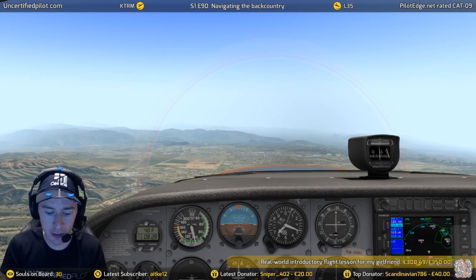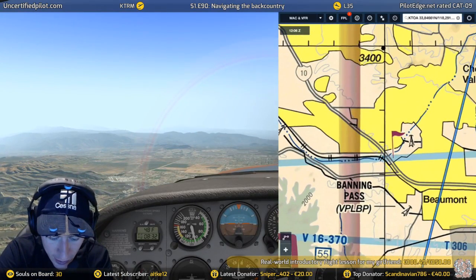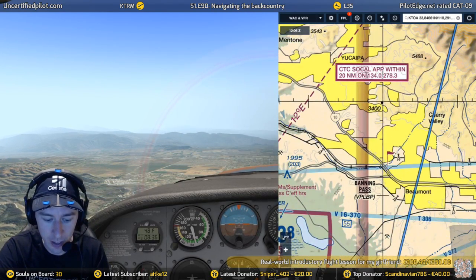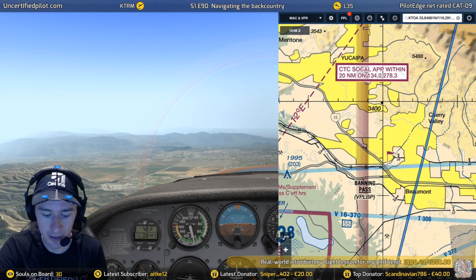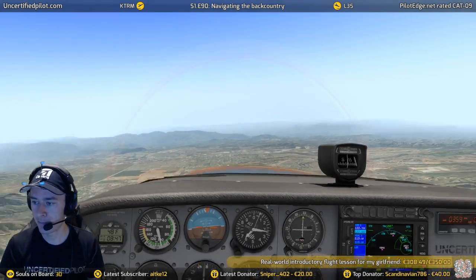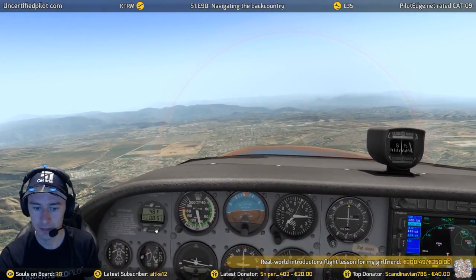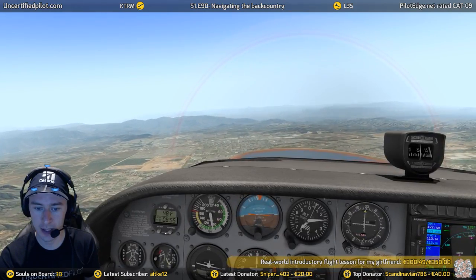Yeah, so I'm going to look for that bend in that highway, and it's not only a bend, it's also an intersection here. It's runway or highway 10. So let's see if we can spot that one. And then once we are there, we can set the clock. We can estimate our time before we meet. We need to see Hemet Ryan.